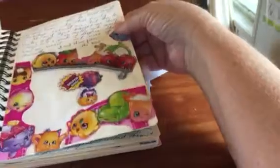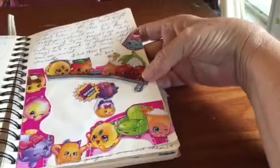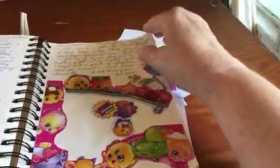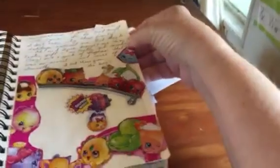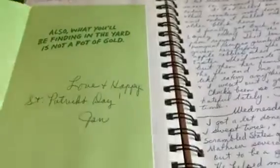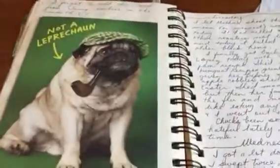And my daughter-in-law and son and granddaughter bought me a Shopkins set because they know I like toys, and a sock monkey also, which they got me one last year also, and so now I have a pair of them. And so I cut out the Shopkins pictures and put them there. And then this was a St. Patrick's Day card my sister got me, and I didn't get it in the right place, so I put it in here. It's funny. She always sends me funny cards. I love it.